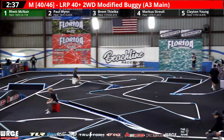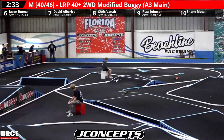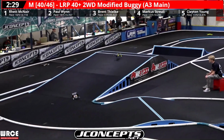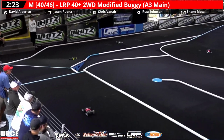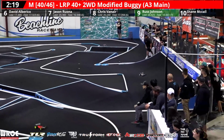Race leader coming down the front straightaway, coming up on the backside of Russ Johnson here in just a moment. 2:30 down, 2:30 left to go. Russ going to pull over and let this leading trio pass as Brent now closes up on the backside of Paul Wynn. Right-hand side of the track as they go down the front straightaway. 1, 2, and 3, almost equally separated here with 2:20 left to go.